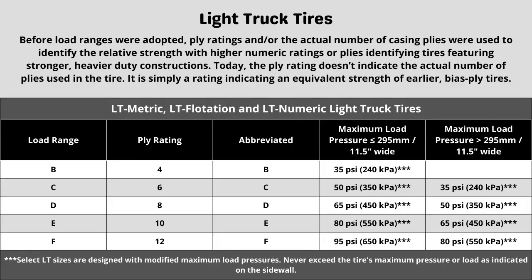So let's start with the ply rating/load range. These tires have a 10-ply construction. Each designation represents a different term when looking at a tire. This can directly affect things like max tire pressure and also plays a part in the next two numbers we are going to talk about.